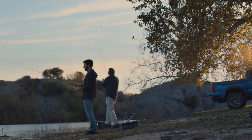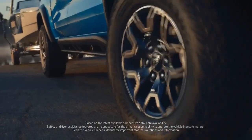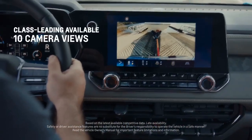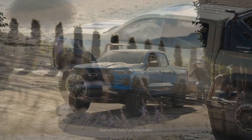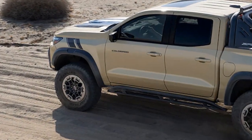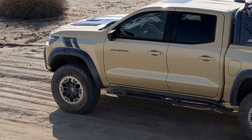The bison-inspired front fascia and skid plates not only enhance its rugged aesthetics but also offer functional protection against rocks and debris when you venture off the beaten path. LED lighting, including headlamps and fog lamps, ensures excellent visibility, even in the most challenging conditions.